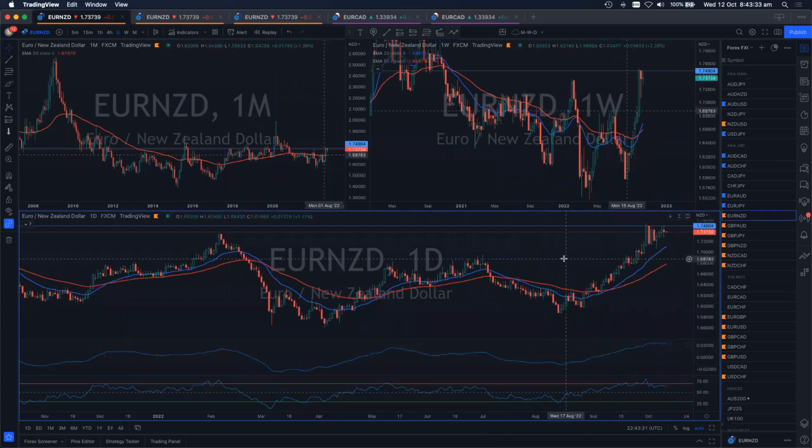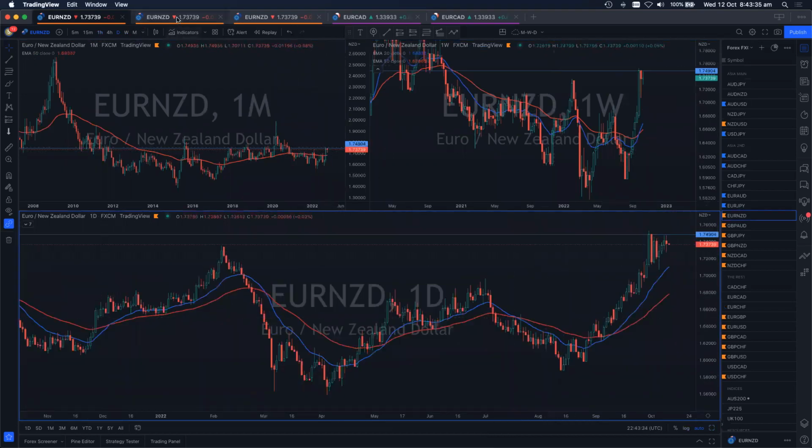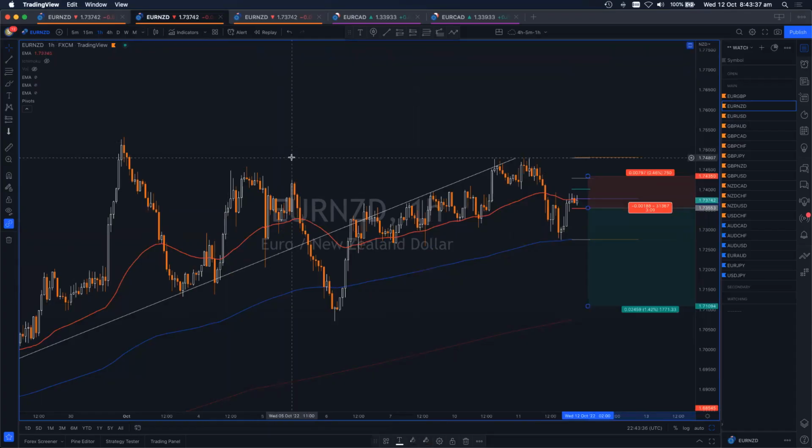Nothing to see on the MACD. It's been such a strong uptrend. But the lower time frames are suggesting we're going to get some lower prices. So that's a good looking one. EURUSD.